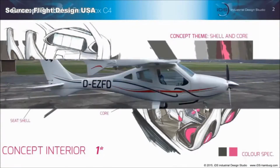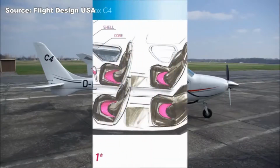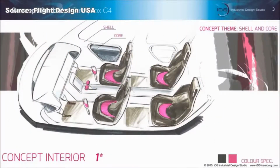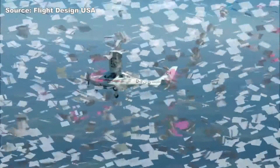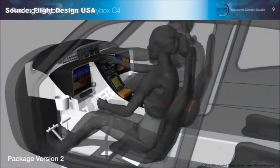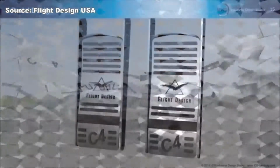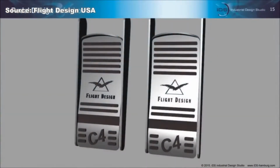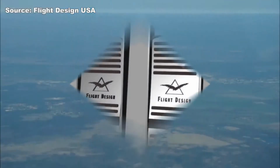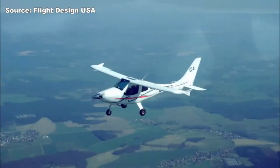Now, price point, the C4 is expected to sell at $250,000. If we compare this price to other airplanes in the market, it's actually priced really well for the performance that you get from it, the fuel economy. With the IO360, you're expected to burn roughly 10 to 11 gallons per hour. Now, it's too soon to speak on all of this performance data and prices, but from what we know, these are the data that Flight Design released, and these are the numbers that we expect it to be once the airplane gets the proper certification. So let's just stay tuned and have our fingers crossed.